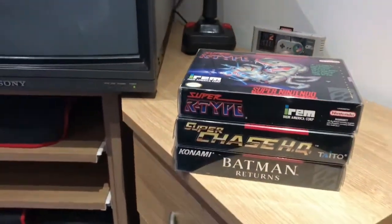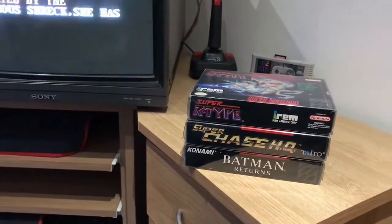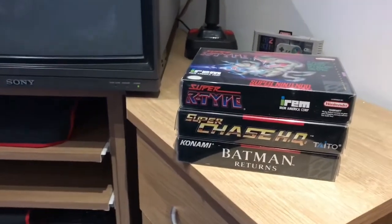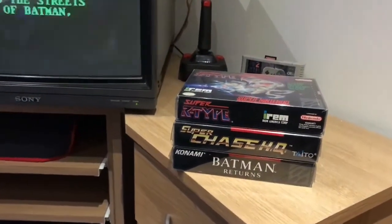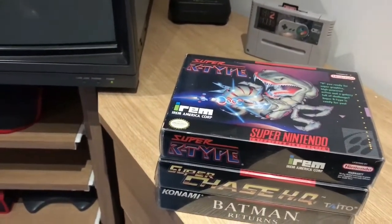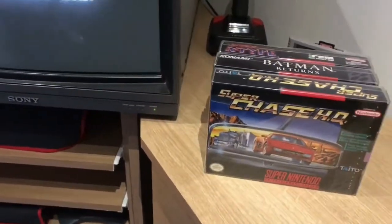Absolutely awesome condition. Many people probably know Retro Dave does the most amazing repro boxes. No, he's top lad for his condition. He always has everything mint. So never mind buying stuff off Retro Dave, because you know it's going to come absolutely stunning. So yeah, that was some Super Nintendo pickups.